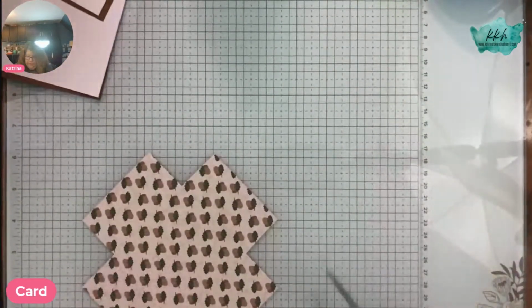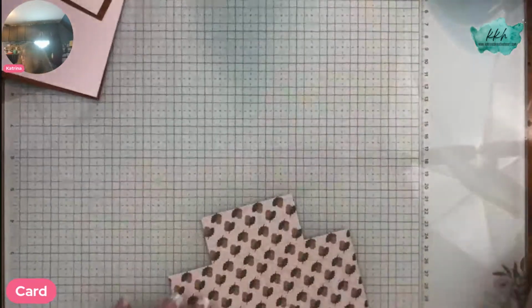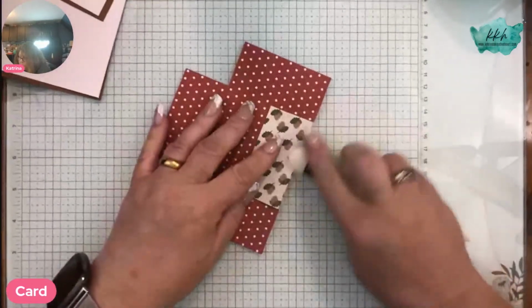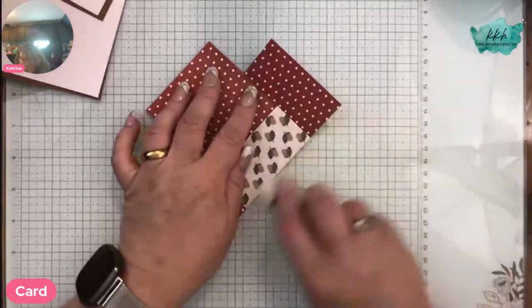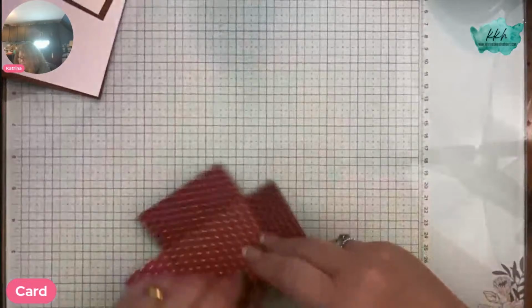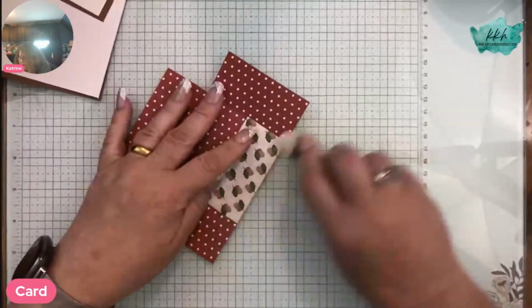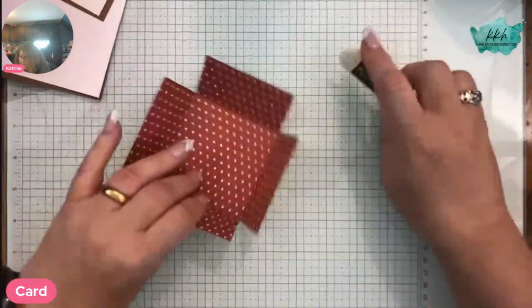Okay. Put our snips out of the way here. Bring in our bone folder, because now we are going to fold on those square lines. Just like we would any other time. This is so easy. You're never going to believe how easy it is. Okay, so now we have all of our folds.